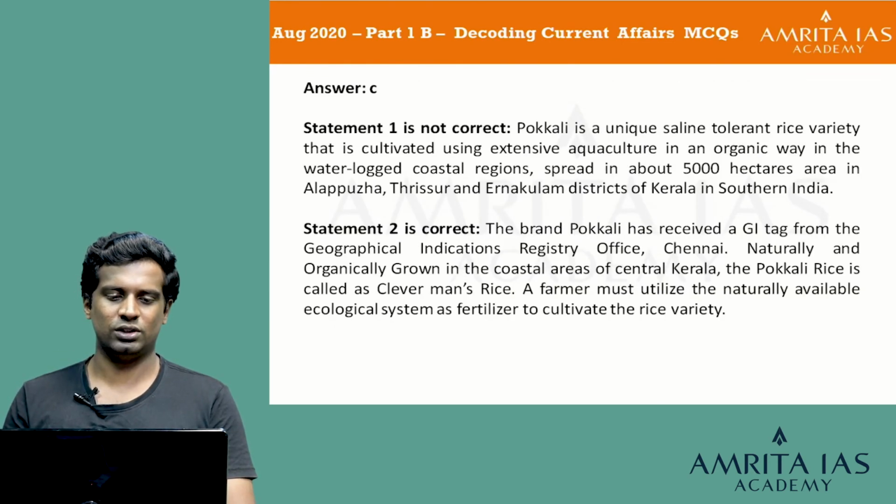Let's look at the explanation. The answer is C. Statement 1 is not correct because Pokkali is a unique saline tolerant rice variety that is cultivated using extensive aquaculture in an organic way in the waterlogged coastal regions spread in about 5,000 hectares area in Alappuzha, Thrissur and Ernakulam districts of Kerala and southern India.